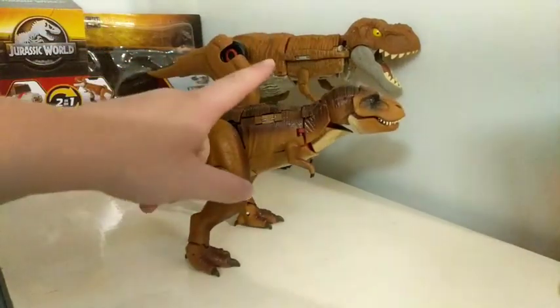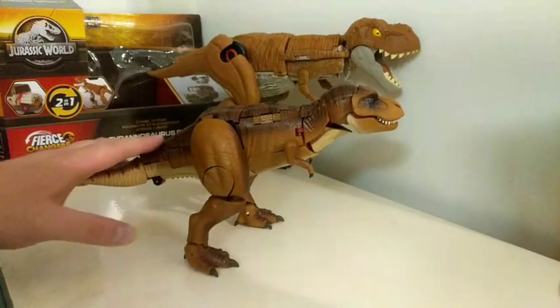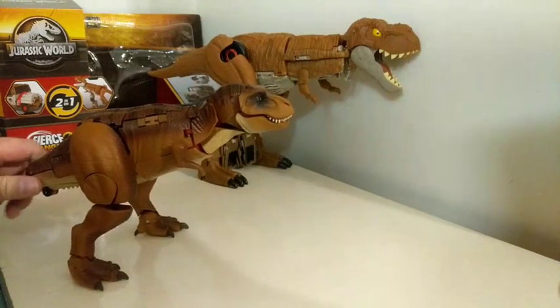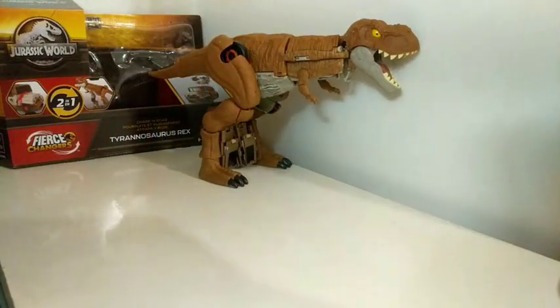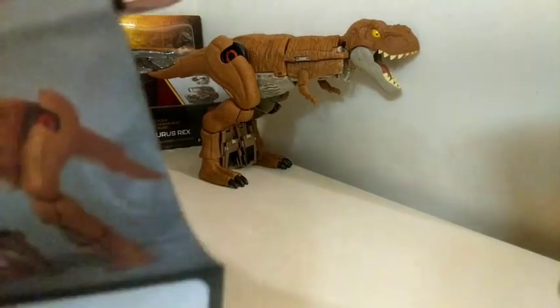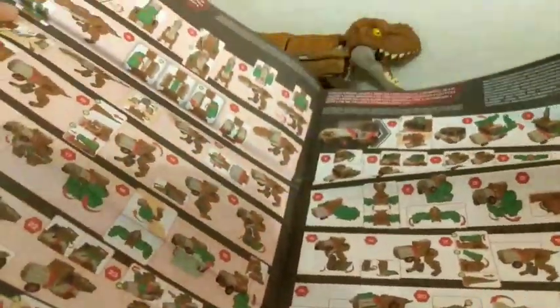Arguably the Hasbro one has a more accurate paint job. The Mattel Fierce Changers has a very basic paint job based on the basics of T-Rexes in their lines. But yes, look at the instructions. Bright and colourful, and then you open them up and it's, oh my lord.